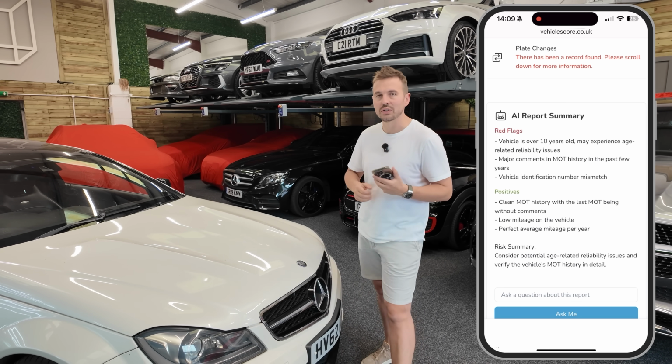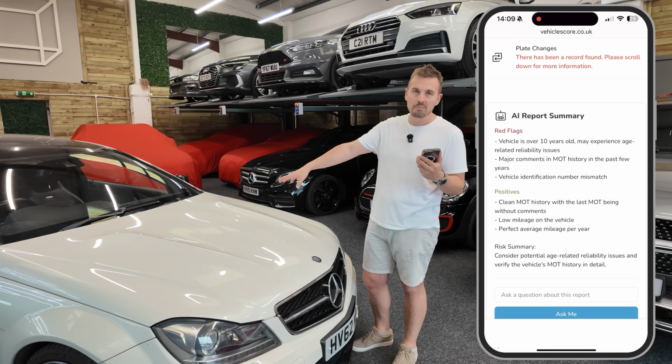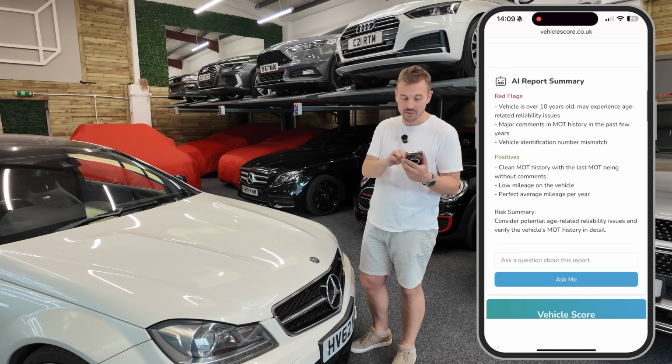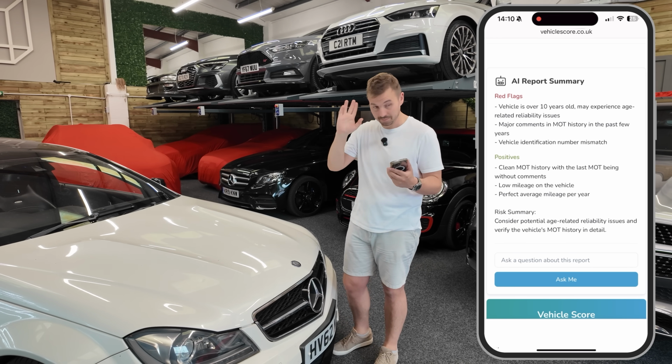There are some red flags on this car, which worried me. Vehicle's over 10 years old. Might be reliability issues, that's fine, we know that. It's like that with a brand new car, so it doesn't really matter if it's 10 years. These tend to be quite reliable.